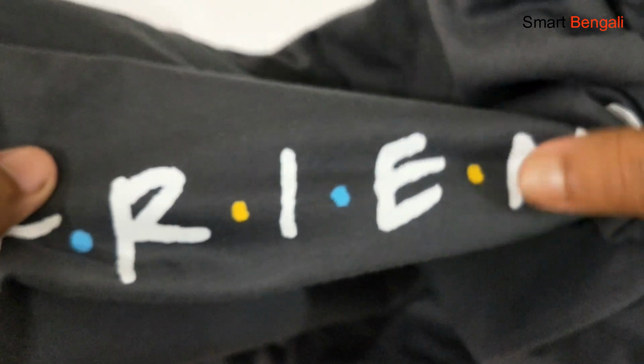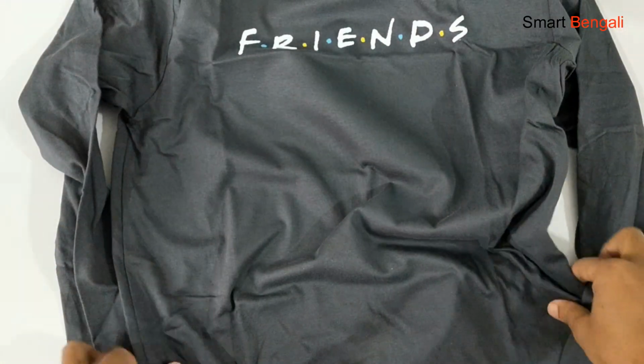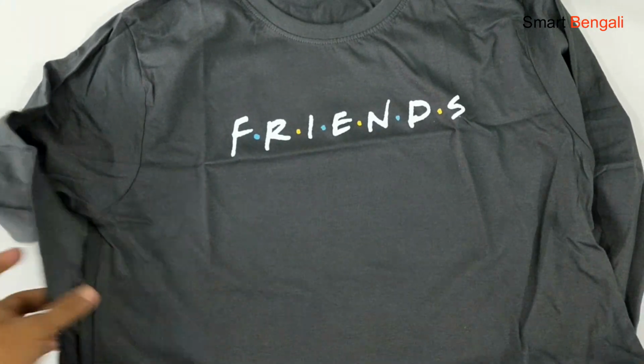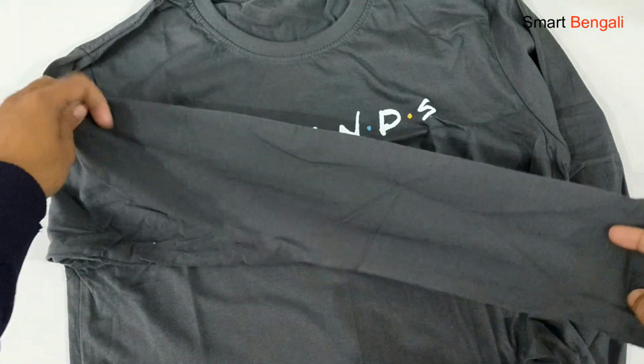Hopefully you've got an idea about the material quality and the logo doesn't feel like cheaply printed. I have some previous experiences with Bewakoof items and from that I can tell you the colors will not fade away after wash. So this is a full sleeve t-shirt. As I've told you earlier, I bought it for my cousin, so I'm not gonna wear it now. But by looking at it, I'm confident that it will be a perfect fit for him. Before placing the order, you should check the size guide from the website.